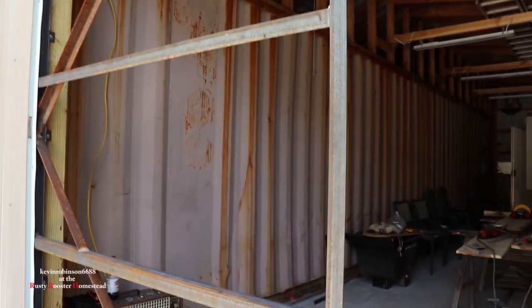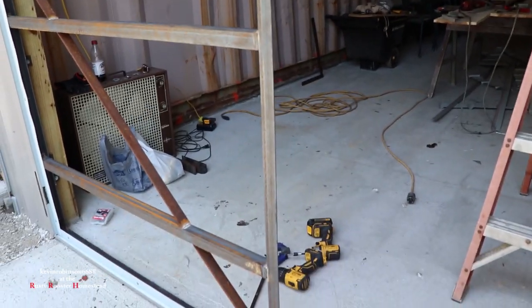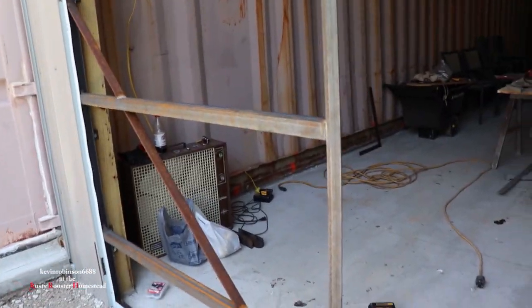It's going to be done today. We're going to have these doors covered today for sure. Hopefully we can do a video on the locks. Let's get this door covered.